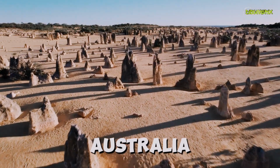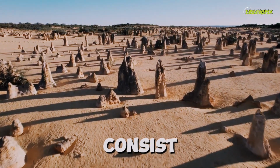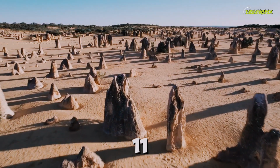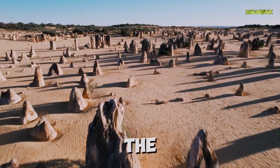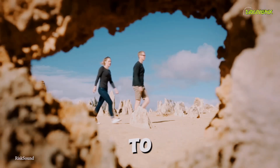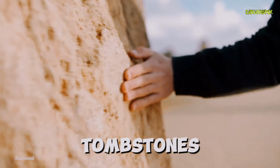The Nambung National Park in Western Australia. Now, these structures consist of thousands of weathered limestone pillars, with some reaching heights of up to 11 feet above the yellow sand base. The pinnacles vary in shape and size, ranging from tall, column-like formations to shorter structures resembling tombstones.